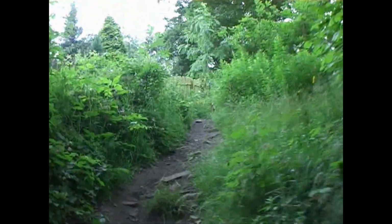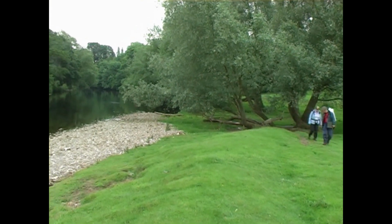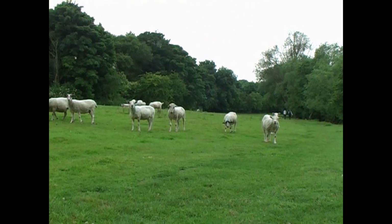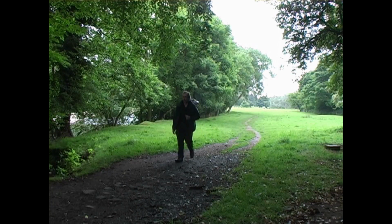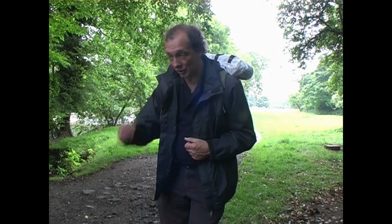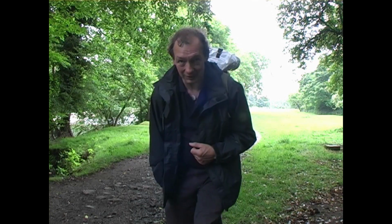Well, we're now passing through a nice little overgrown area with nice trees right beside the river. Well, I've just walked through a nice open paddock next to the river, full of sheep and sheep poo, so be careful where you're standing.